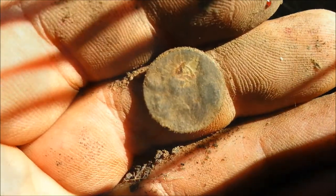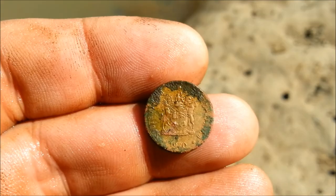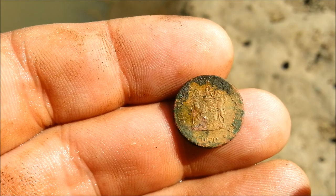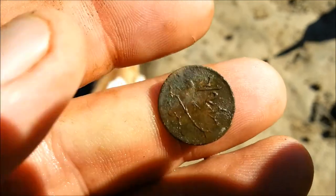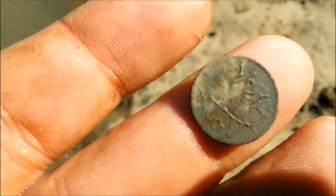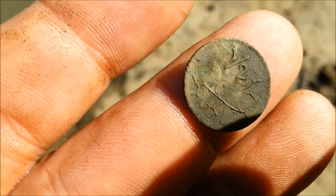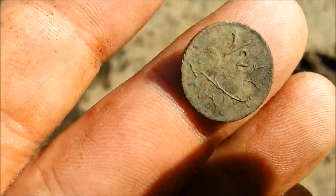Awesome. I came down to the river and gave it a little rinse, but I don't know if it's going to focus. There you can see it now. 1970. A bit younger than I expected. But these are so rare. You really have a hard time finding them. Been out of circulation for a long time. You can see the two... I've got no idea what kind of birds those are. But yeah, half cent. Great stuff.